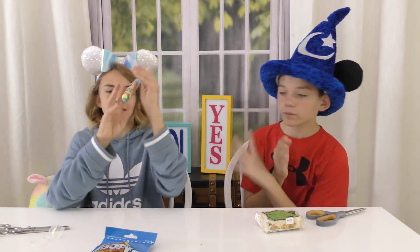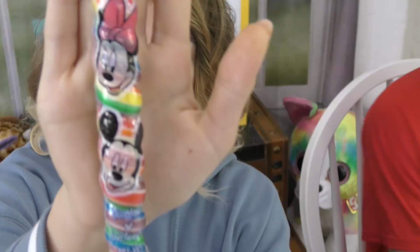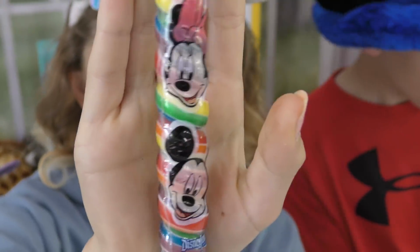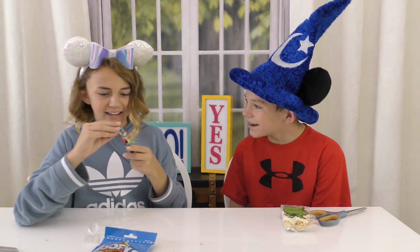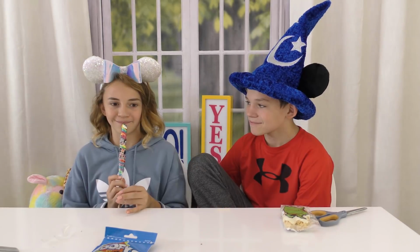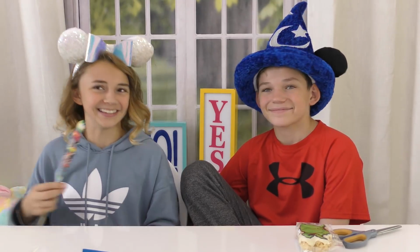Next, I've got this unicorn lollipop. It doesn't say unicorn on it, but every time you see one of these, we think of unicorn now. This one's got cute little Mickey and Minnie on it, and it's all rainbow and beautiful. It's like me. It just smells fruity. Like, smell it. Yeah, it smells like fruit. I like that. It tastes so good.